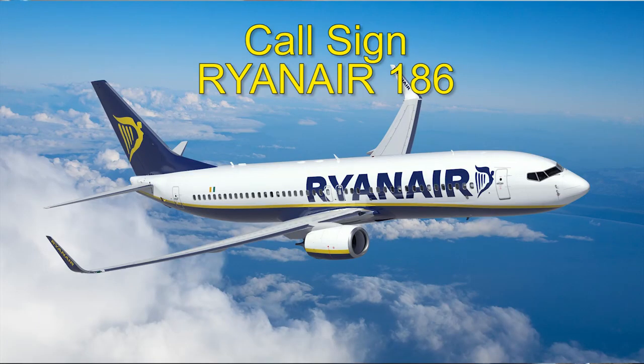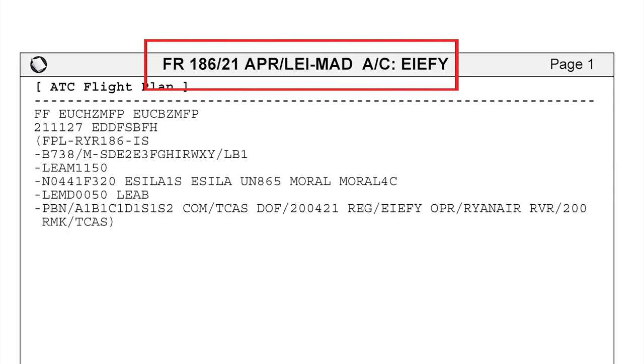Here I am. I'm Ryanair 186. Now, the first thing that we need to do, of course, is the pre-flight. So, here you can see the information from the SIM brief documents. At the top of the page, you can see we are Ryanair flight 186 on the 21st of April, going from Almeria to Madrid. And that's the aircraft tail number, EIEFY at the end.